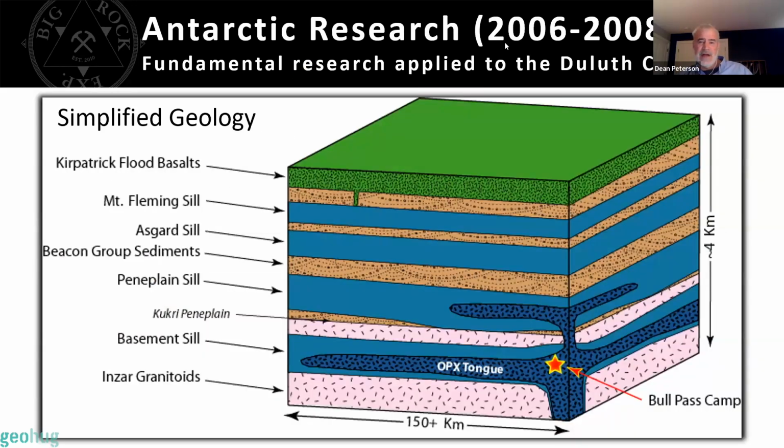And the fundamental research, I was down there in 2006 and 2008, 2 seasons down there, about 6 weeks each, I guess. We're out camping in the Dry Valleys, essentially camping at Bull Pass camp right in the center of the orthopyroxene tongue of the Basement Sill, which we'll see pictures of. It's actually a Gondwanaland breakup: thin the crust, melt the mantle, and it comes into the shoulder of the rift.